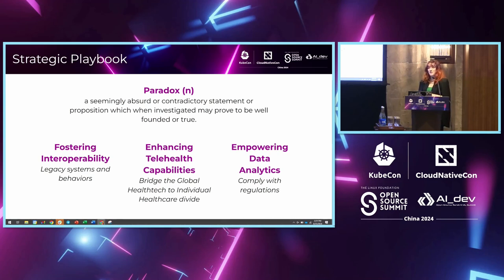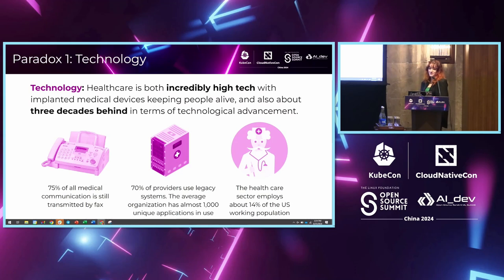And so I think that one of the benefits and opportunities that the people in this room have is that you're coming to this with a very fresh approach. In the United States, you have so much legacy behaviors, and that is our first paradox, the technological paradox. Healthcare is both incredibly high-tech. There are implanted medical devices, hackable devices actually, keeping people alive on a genetic level. However, the overall system is about three decades behind in terms of technological innovation. Even now, 10 years after Kubernetes went to market, you have companies that are just beginning their containerization journeys.